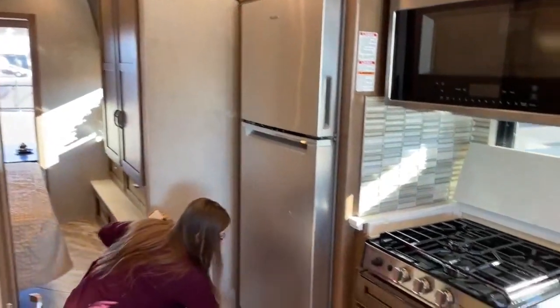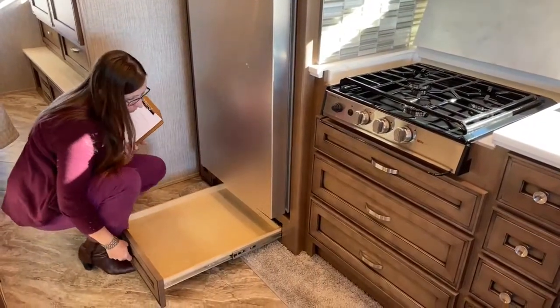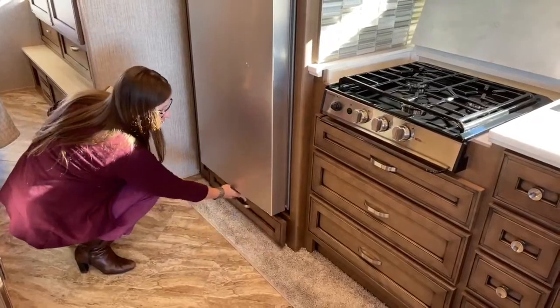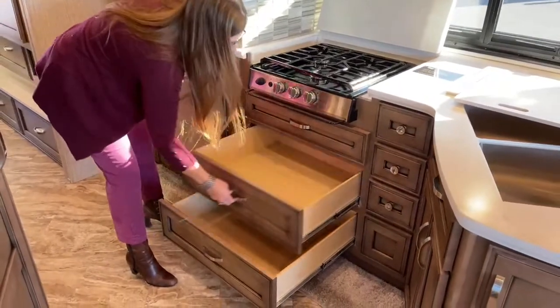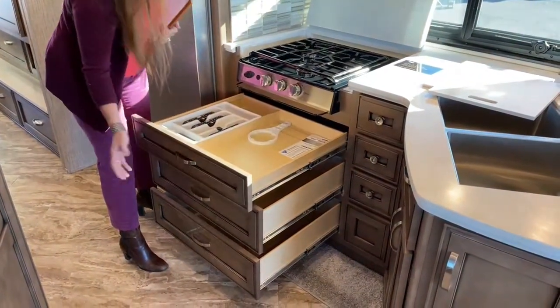So I mentioned earlier that we can make cookies. This is where you would keep that cookie tray, because I'm sure you were wondering, you know, well, heck, if you're making cookies, where do you keep the cookie pan? Right here underneath the fridge. And then we've got tons of nice drawer space here. And as you can see, again, these are all those full extension drawers. So really, really like that aspect of it.